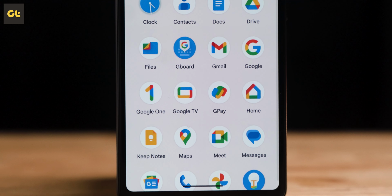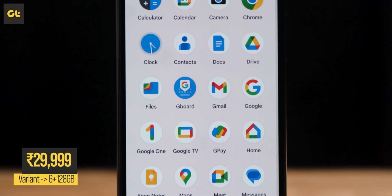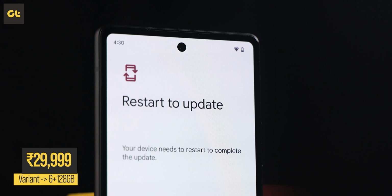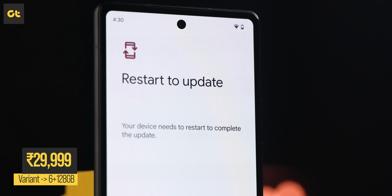In comparison, the Google Pixel 6a comes in a single variant of 6GB RAM and 128GB ROM, which retails for about ₹30,000. I mean, the price keeps varying from time to time, but essentially, I'll just consider the price to be ₹30,000. See, if you factor in the discounts, the Redmi Note 12 Pro Plus is a no-brainer. I mean, the value for money quotient on this device is just phenomenal. But that's with the discounts. Now, I don't know till when those discounts are going to last.